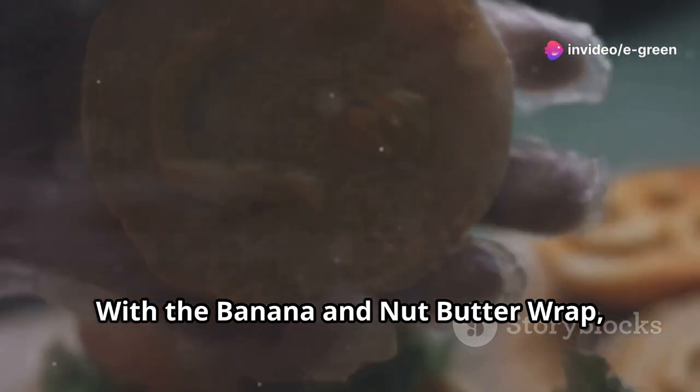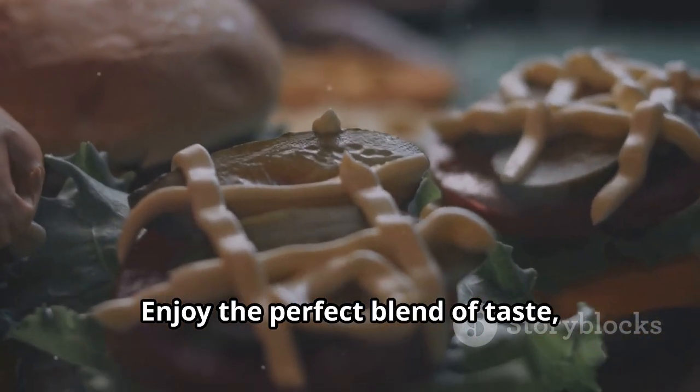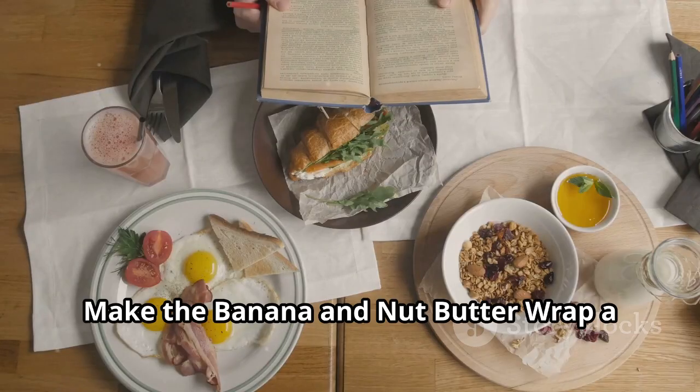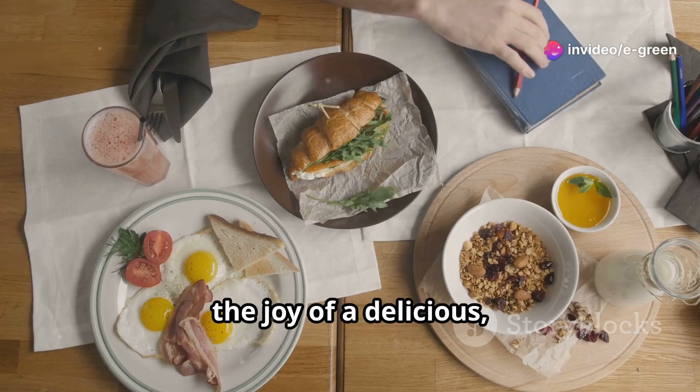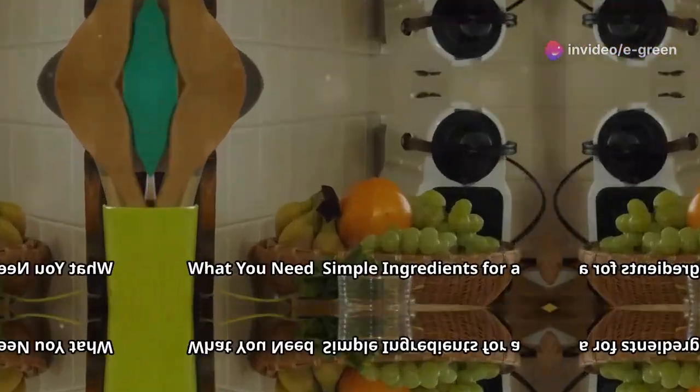With the banana and nut butter wrap, you'll look forward to breakfast every day. Enjoy the perfect blend of taste, nutrition, and convenience. Make the banana and nut butter wrap a part of your daily routine and experience the joy of a delicious, healthy, and easy breakfast. Bon appetit.